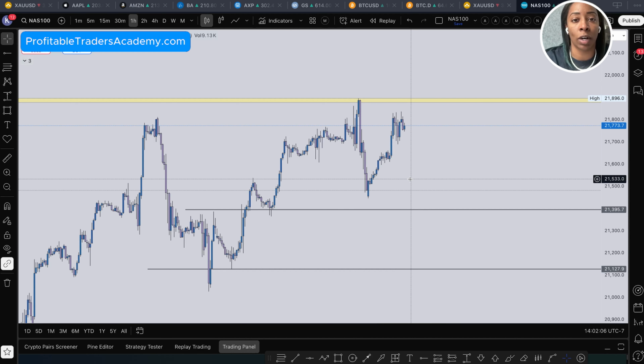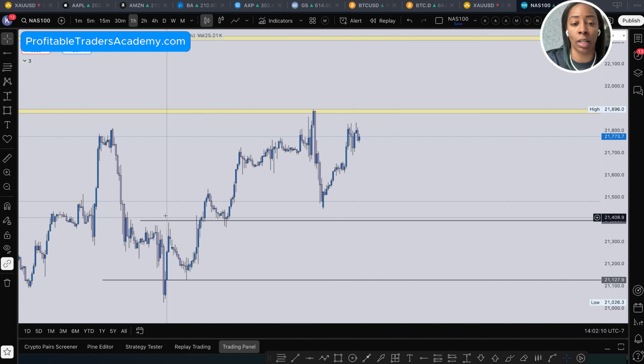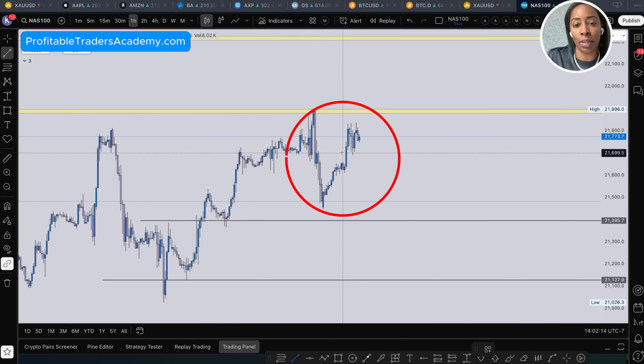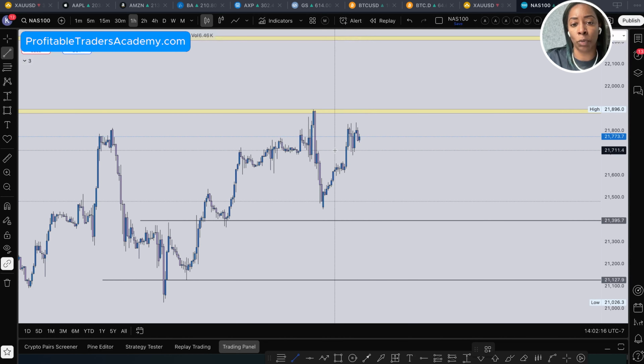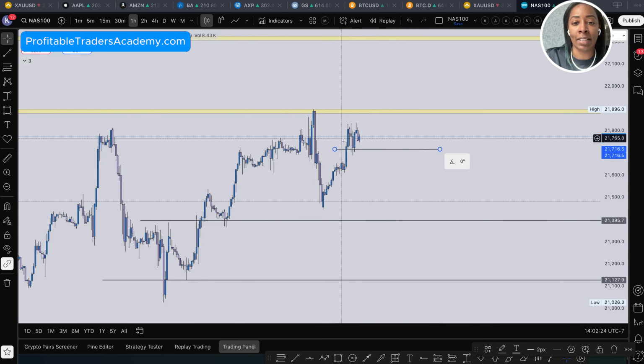She posted her chart inside of the group, and it was an amazing trade. So there's definitely a lot of opportunities inside of here. So when we get to this area here, there's actually a couple different levels. The first level that I see is right here, and this is sitting at 21,716 as the first level that I see as a potential support.